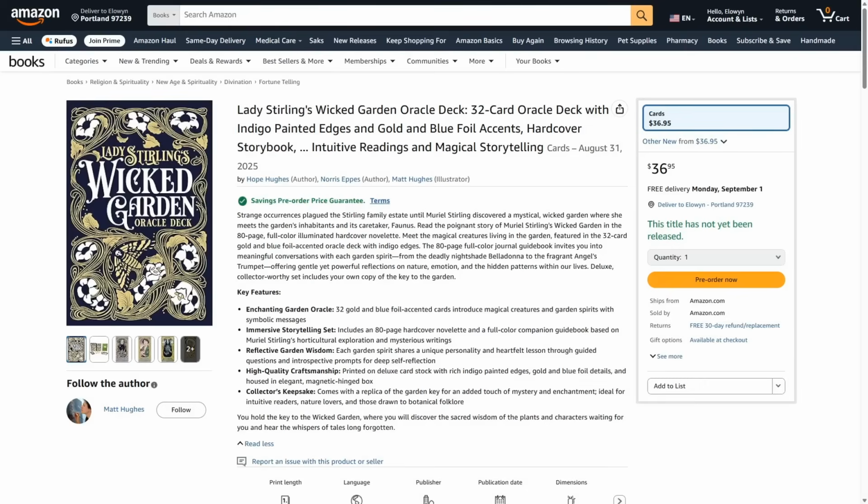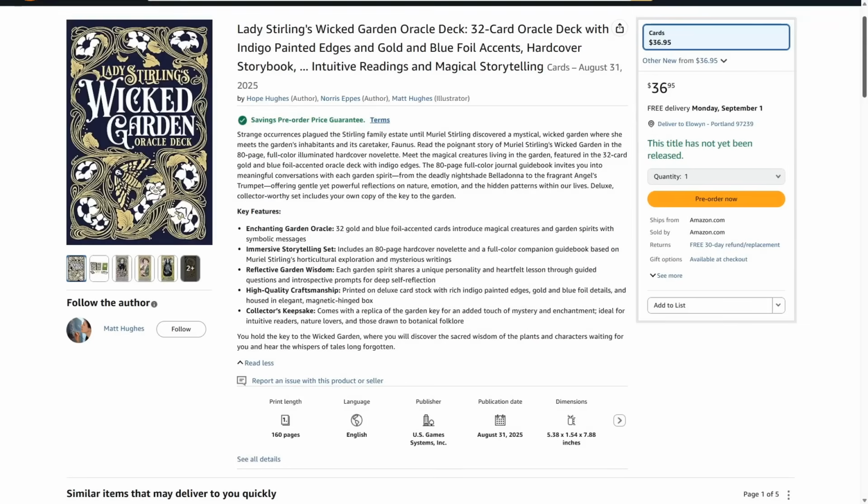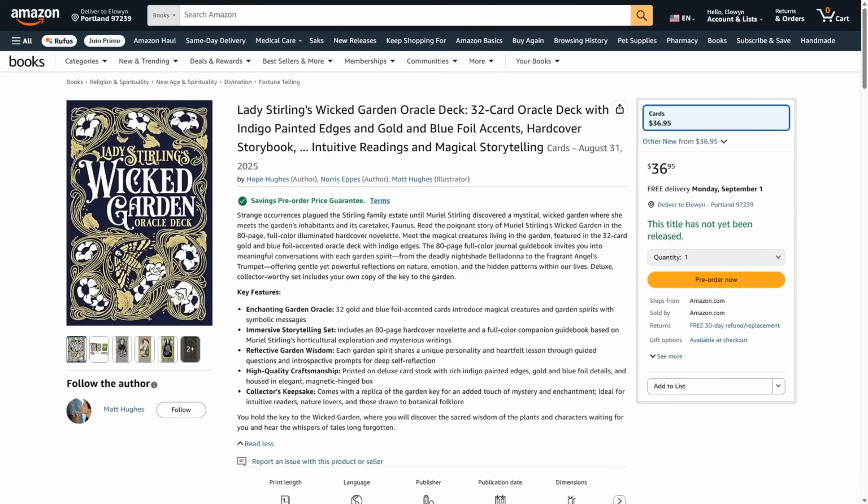Releasing on August 31st is Lady Sterling's Wicked Garden Oracle. This deck will retail for $36.95 in the US and is published by US Game Systems. The guidebook will be 160 pages.